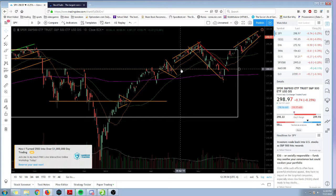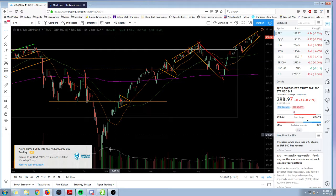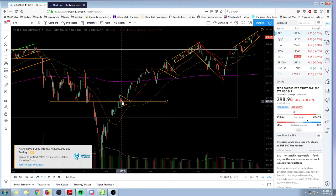You'll notice as we started the year, we climbed pretty steadily from the lows of last year, and we spent maybe a week testing this 263 area. And then eventually found some resistance up here at 281 to 282, where we spent a good 2 or 3 weeks below it, and then another 2 weeks or so above it, and eventually climbed higher.